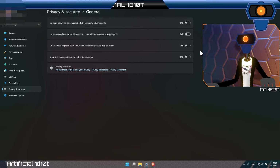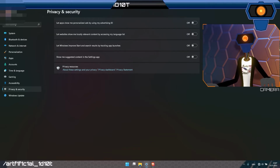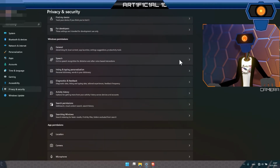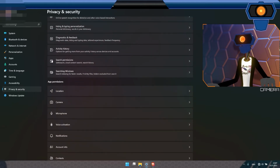But here in Windows 11, you actually get the choice to change that on the fly. Like, for example, disable my advertising ID, whatever. Cortana here in speech recognition. Forget you, Cortana. I don't want you here. Diagnostics and feedback. Turn that off. I don't want you to spy on me.